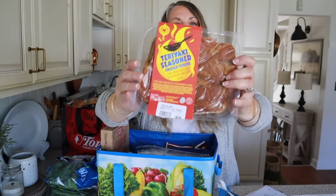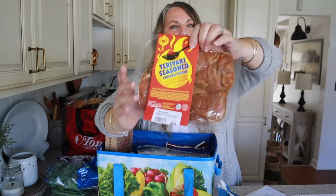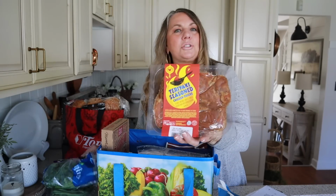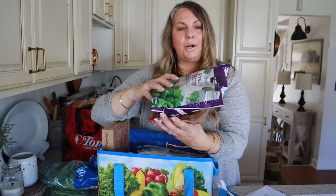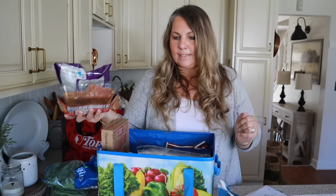Then I also picked up their chicken teriyaki. I wanted to try this. I have not tried it yet. So if you've tried this, let me know in the comments. So I'm gonna have this one night for an easy meal. It's already got the marinade on it. Then I'm just going to make some of their broccoli, make rice in the crock pot, or not in the crock pot, in the Instant Pot.